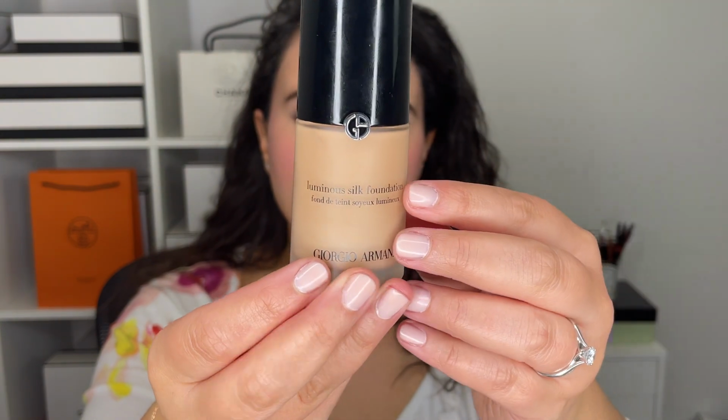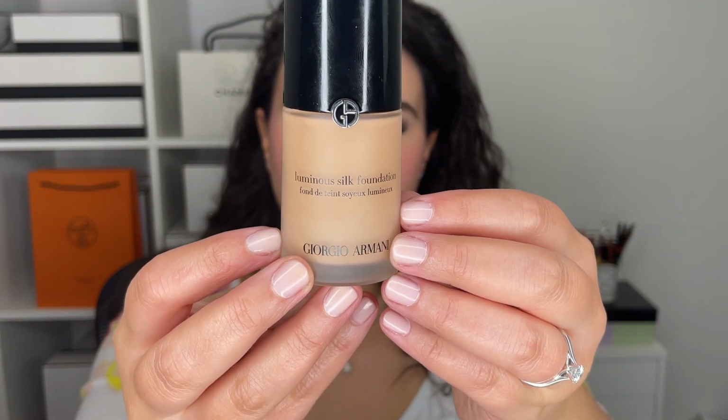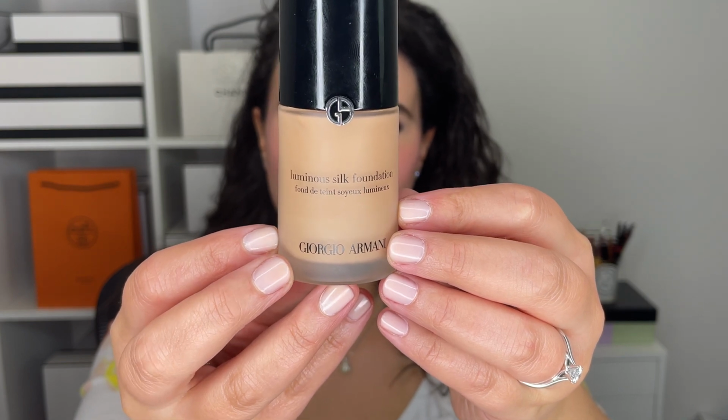The first one is an oldie but a goodie. This is the Giorgio Armani Luminous Silk Foundation. This is the classic OG cult favorite foundation here. I have the shade 5.5. I kind of forgot that I had this because my makeup collection is a little bit robust. But anyway, I dug this out and it's what I'm wearing today. I forgot how great it is.